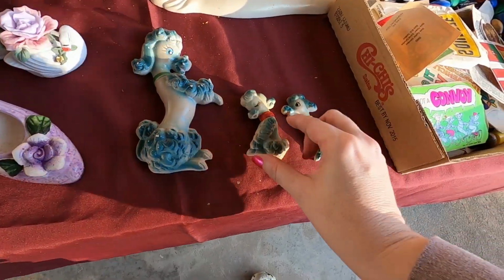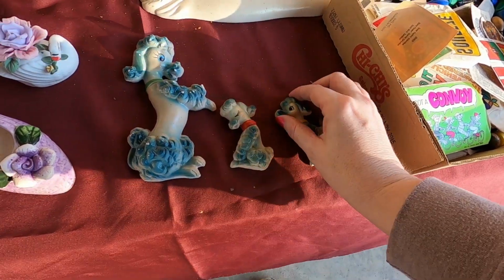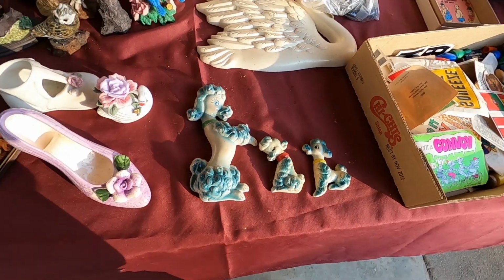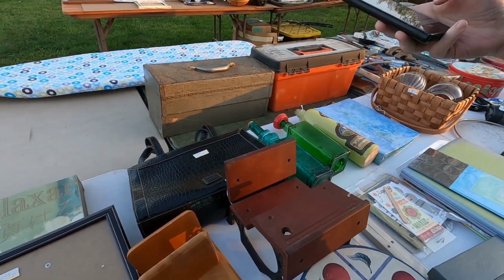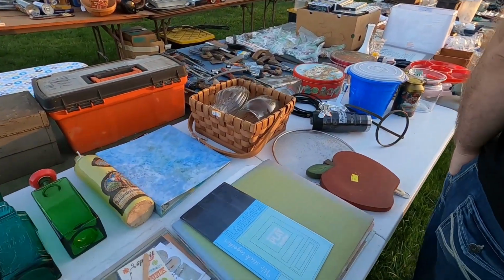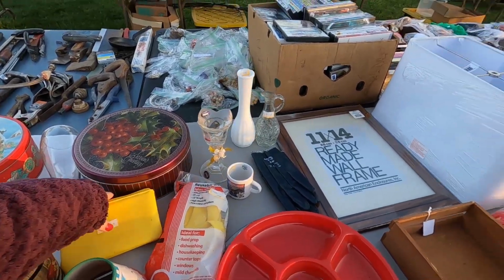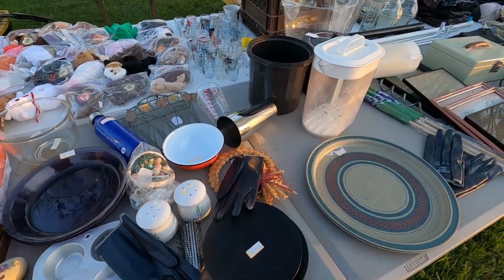Oh, these are cute too. They're old. How much are they? I'll take 5 for them. Okay. They're really cute. My mom had those in her bathroom. That looks newer. It's a whole lot of stuff, but nothing's really catching my fancy.